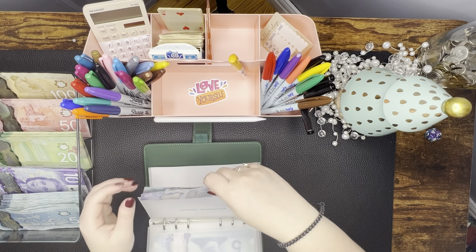And last but not least is my long-term sinking funds. That is in this beautiful A5 binder. It matches pretty closely. It's not quite the same color, but you kind of get the gist that these are both sinking funds. And so we're gonna start out with car maintenance as always.